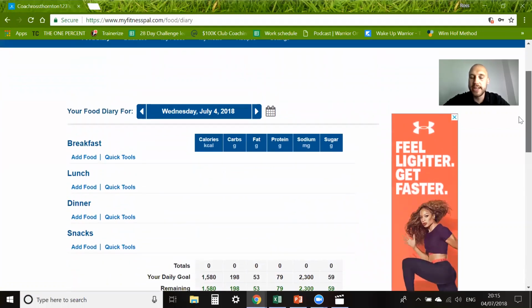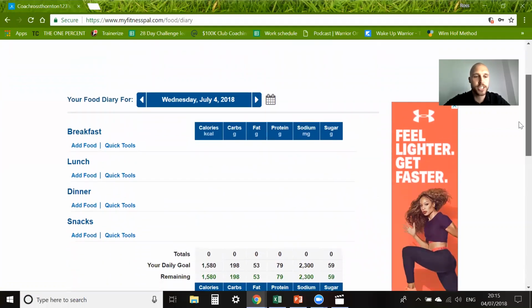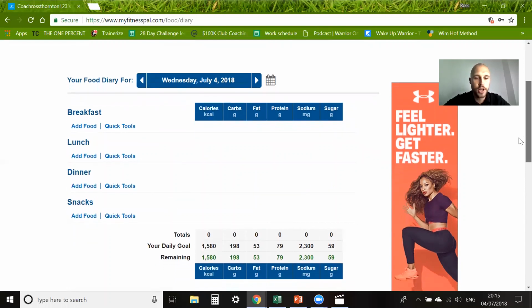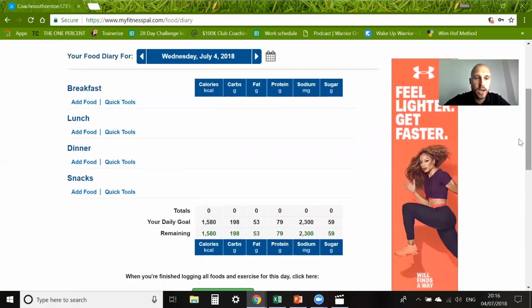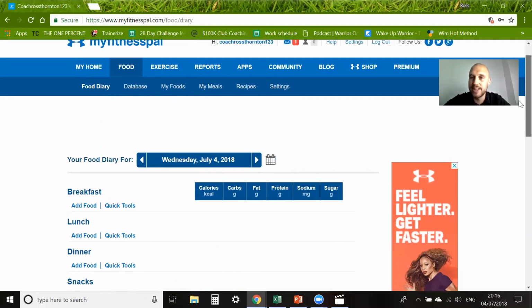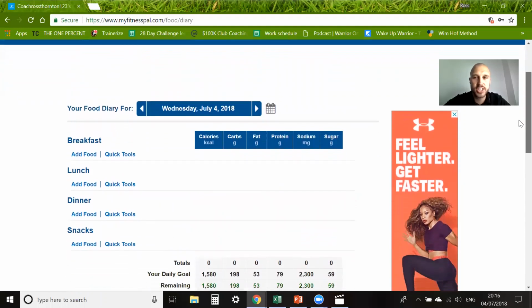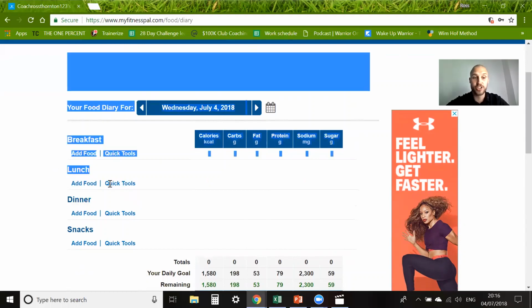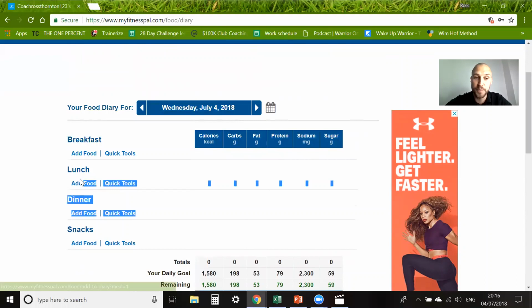Now, we're going to be intermittently fasting throughout this challenge, so we don't need to look at breakfasts. What we're going to be mainly looking at is lunch and dinner, and then possibly snacks if you're hungry within your eating window. So here's what I like to do. I think my calorie limit was just under 1,600, so what I would plan on doing is getting around 800 calories in per meal.